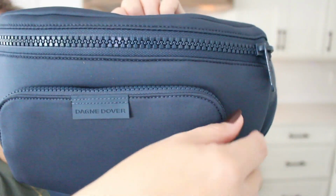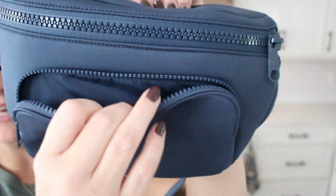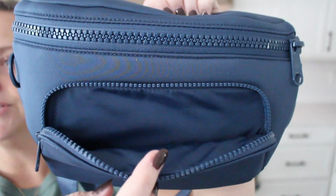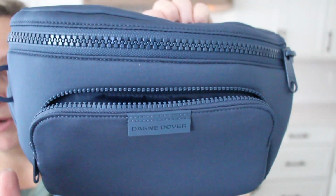This front pocket is just one big pocket, if you will. There's no key leash or inside elastic pocket or anything like that. It's just the perfect little pocket to throw your hand sanitizer and your keys or chapstick, things that you know you're going to be grabbing out pretty quickly.